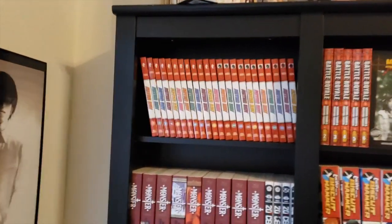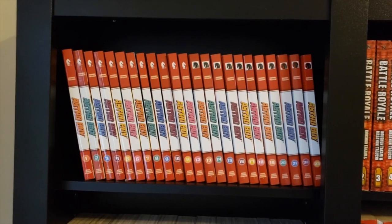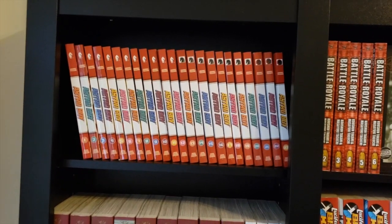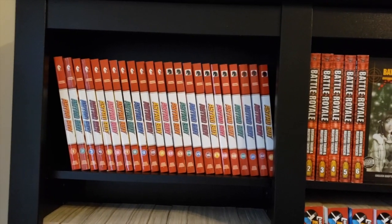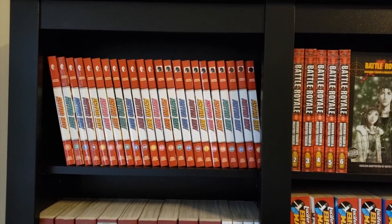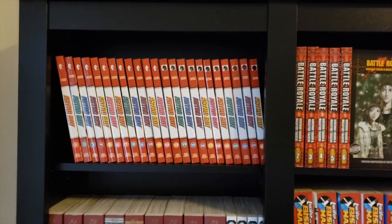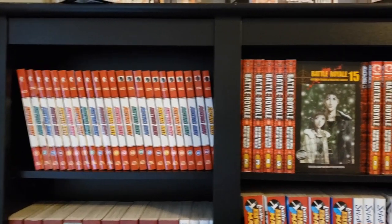All right, first one up here. This is Astro Boy by the godfather of manga, Osamu Tezuka. I bought this set after I read Pluto, and I wanted the source material to see what it was based off of. And these are the singles that are pretty out of print. It's really hard to find a complete set, but I was really lucky to find it. Kind of back on my TBR list. I haven't read it yet, so hopefully I can read it soon.